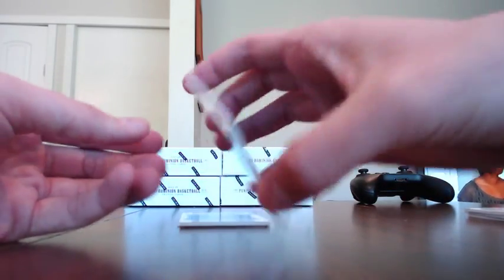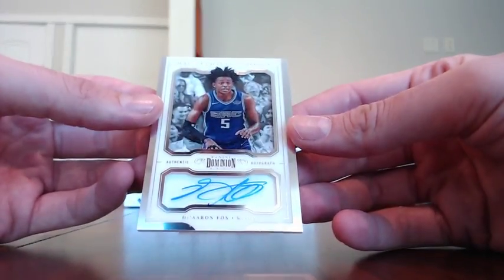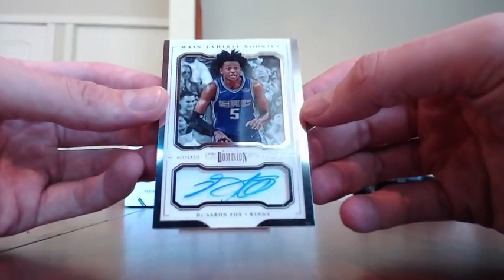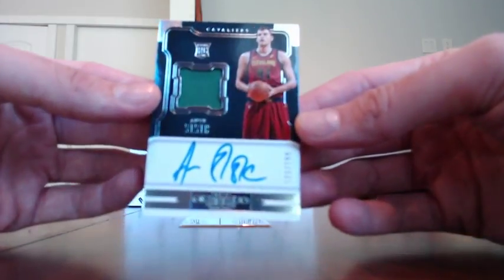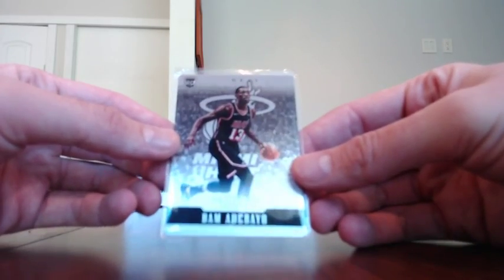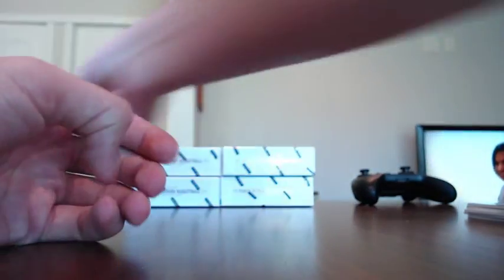And then 36 out of 49, autograph of De'Aaron Fox. That's one of the acetates with the raised windows. And then our jersey auto, Ante Zizic, for the Cavs. It's going to be 170 of 199. And finally, our metal card is Bam Adebayo. And that is 75 of 199.